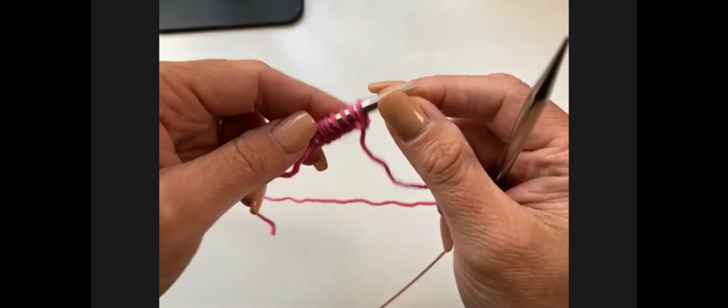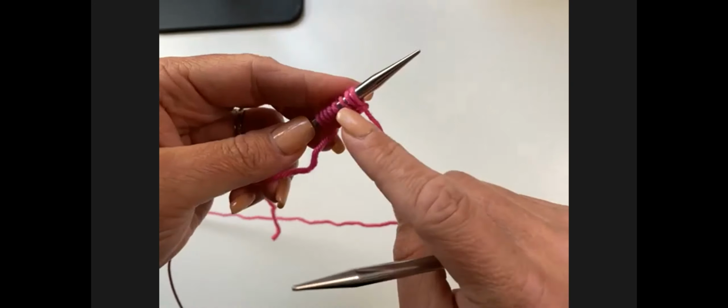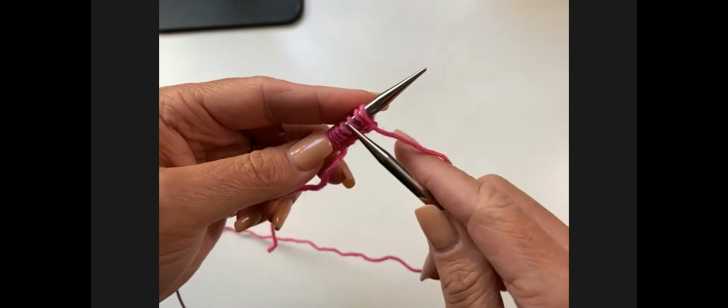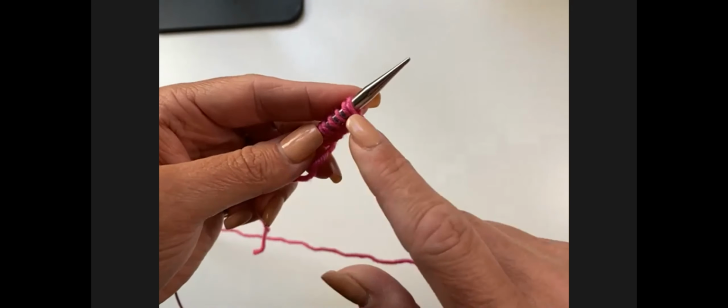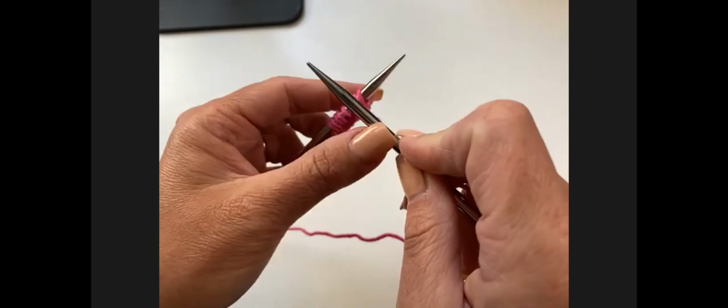Now you notice as I'm making these, I'm gradually using this finger to push them back onto the needle as each one is made. I'm not letting them congregate down here each time that one is made, because the size of these stitches is determined by this size of your needle.